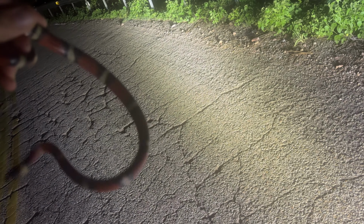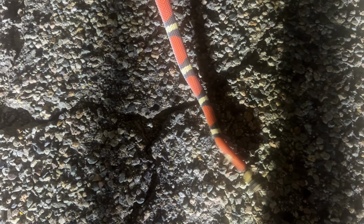There we go, baby. Main target. Lampropeltis polyzona, the West Mexican milk snake. I will get better footage in a second. This is freaking out, but that is what we, ow, just bit the shit out of me. That is what we wanted right there.